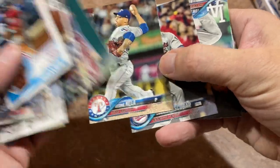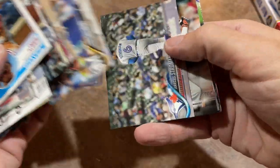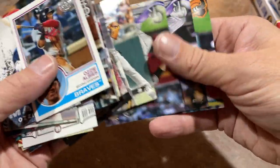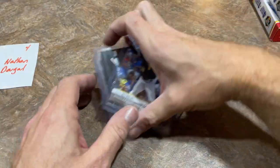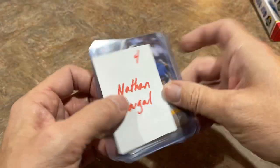Steven Strasburg blue. Those blues aren't numbered. What else do we have here? Can we get the Shohei Ohtani already? That would be nice. Nope, but we did get some nice Ozzie Albies, and you got two Brian Reynolds rookie cards, which is pretty awesome. Congratulations on those, Nathan. There it is one more time, 2019 Topps All Rookie Team.